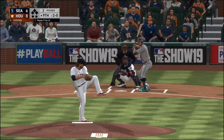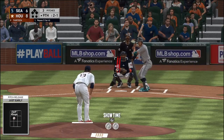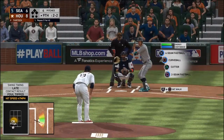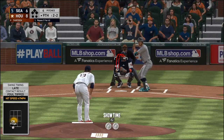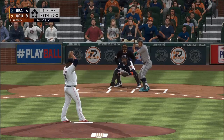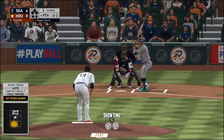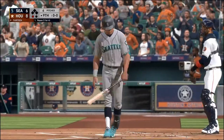The 2-0 is looked at for the first strike. Two-two, and it's fouled away. And a swing and a miss. Good pitch there for the first out here in the ninth.